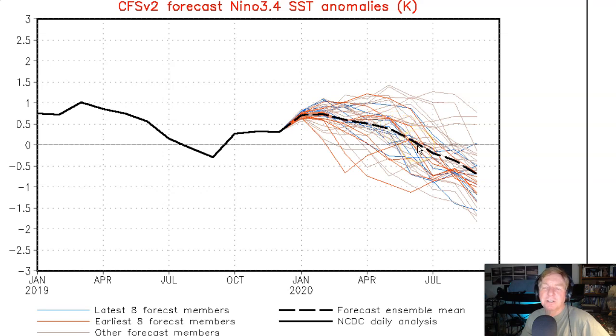Now, here's what's a little bit scary. It says that after June, temperatures go negative into La Nina territory. We actually thought that was going to happen last summer. It held off. It looks like that might be entirely possible coming this summer.